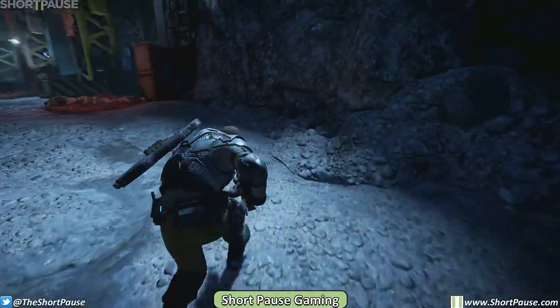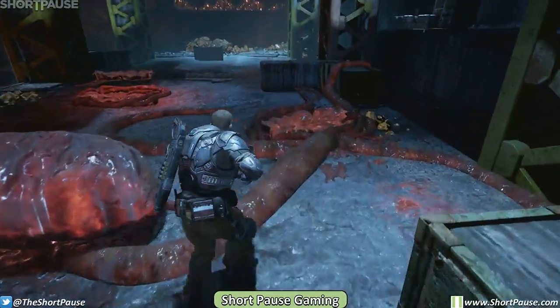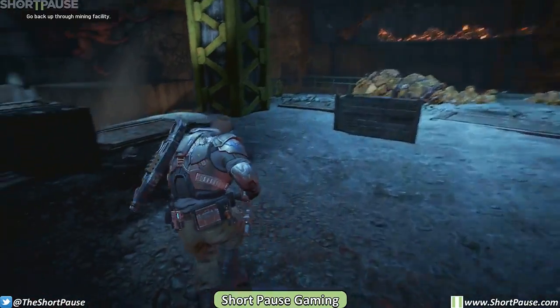You know, I tell you what, when I play video games, let's just find an exit and work our way back to the ore transporter. Having the game on console running at 60 frames is gorgeous.